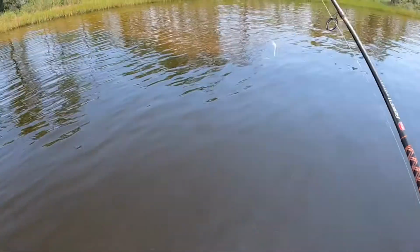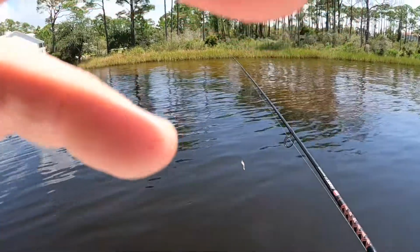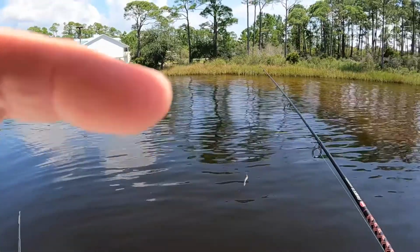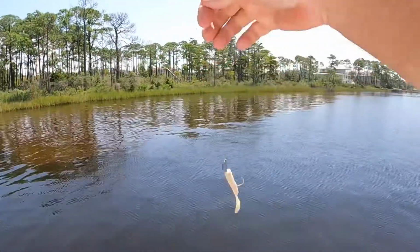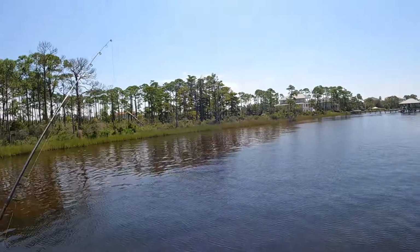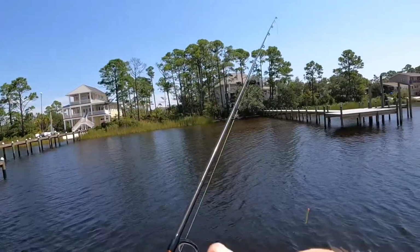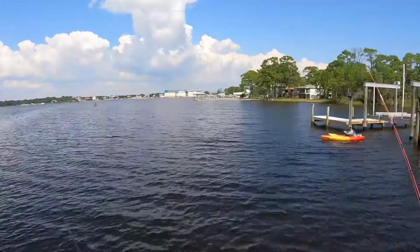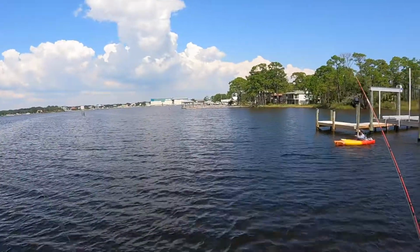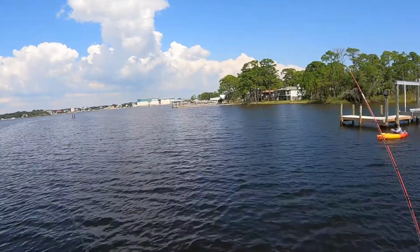Water's a little bit clearer in here. What are we... biting me. Little pinfish, it looks like. Tearing me up with the haymaker. Let's see what happens with these. Again. There we go. Oh, there we go. Might keep this one down. Poor man's tarpon.